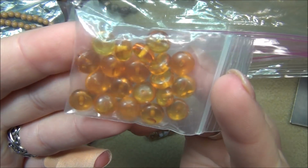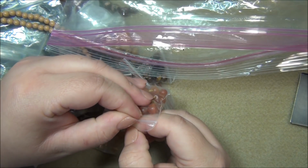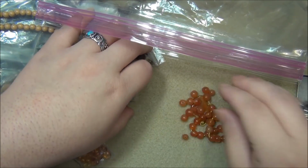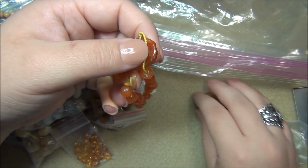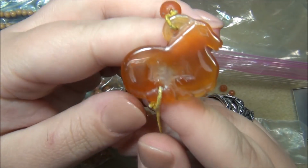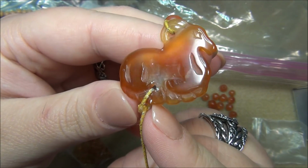amber. And then this here, oh, this is cool. This is a bracelet. It's falling apart. I just ripped the bag. But there is, it's carnelian. I found these throughout the bag, but this here was in its own bag. And this is something that is carved. I don't know what the animal is, but he's really darn cool. Look how it's carved.